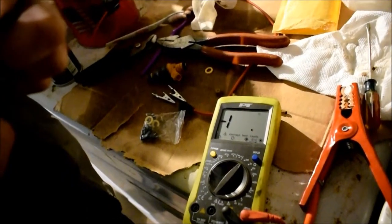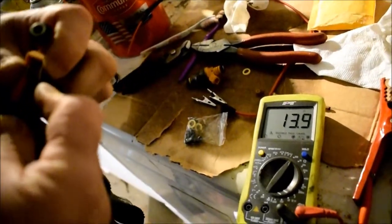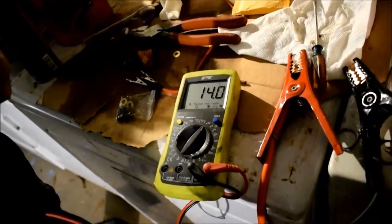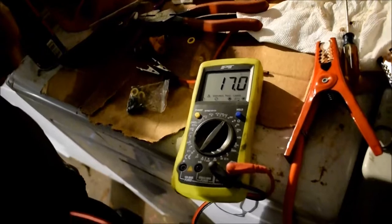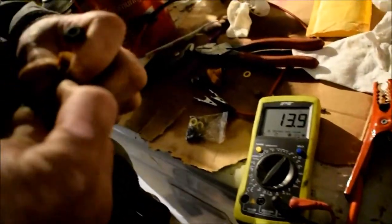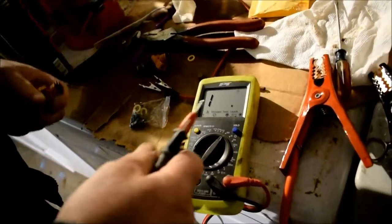13.9. Scratch the terminals a little bit, should get better. 14.0. So it's not an exact science with these ohm meters, even though this is supposed to be O'Reilly's best. Whatever. Close enough for me. As long as you're not off by 2 points. 2 solid points. Well, you want to check them all, and I cheated.